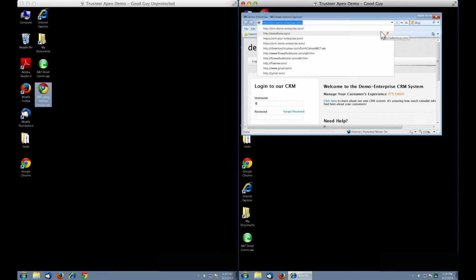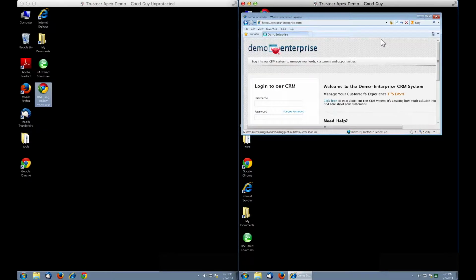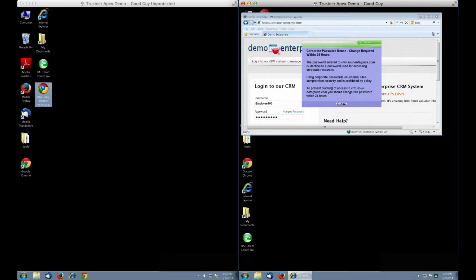But if I go into the phishing site and we put in the credentials, we can put employee 100, and then we put the password, my secret pass 1. Bang, we get Trusteer saying, no, my friend, I got a hash. This gave me the same value as this password in here. That's a corporate password. You do not put that in there.